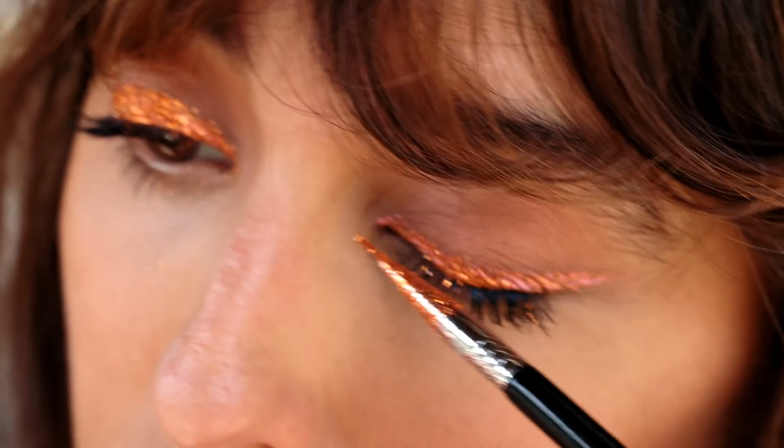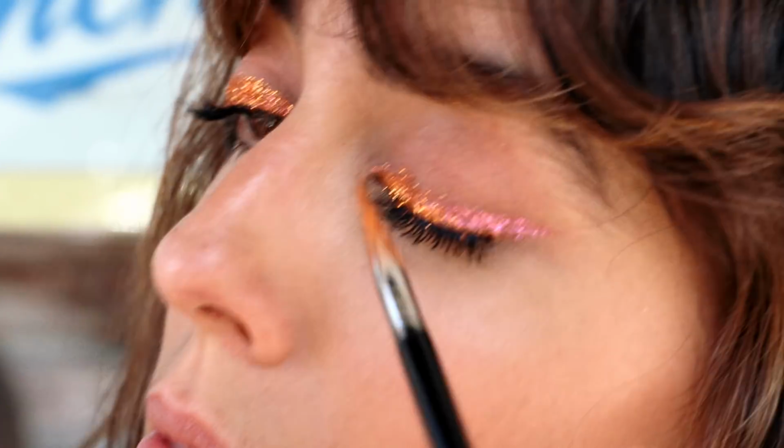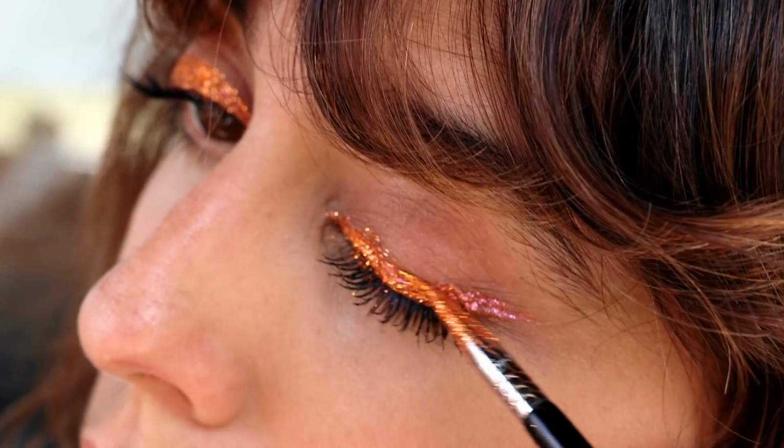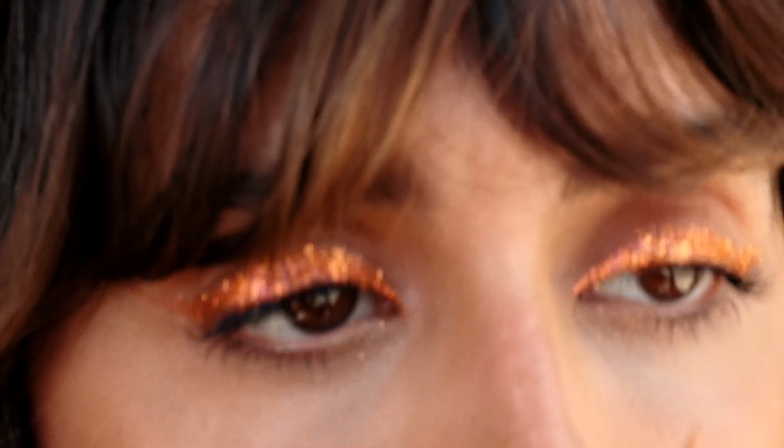Well, I'm gonna do the other eye so you can see. I'm just gonna pat the copper on top of the liner, and that's it. Tell me actually if you have some looks like that or products that, if you had to do your beauty emergency mood kit, what would you have in it? That'd be quite fun to read your comments.